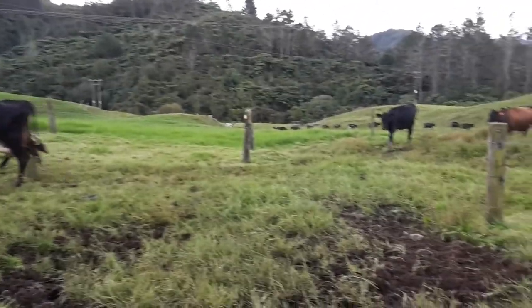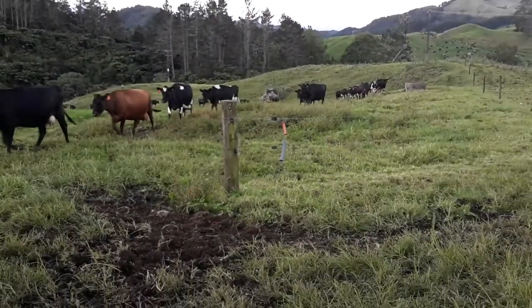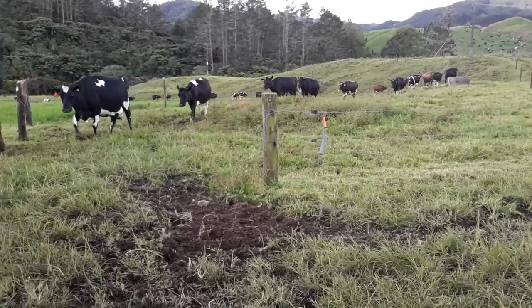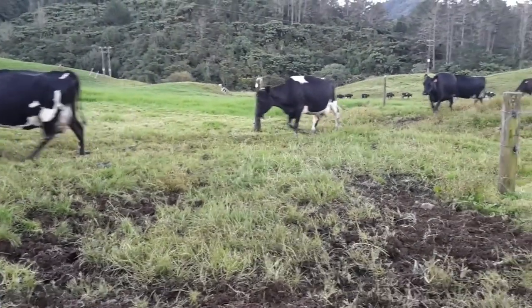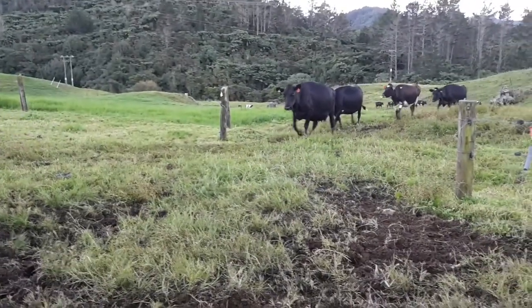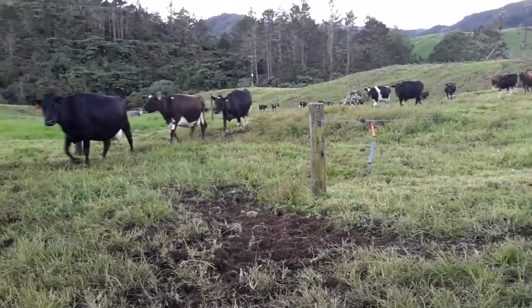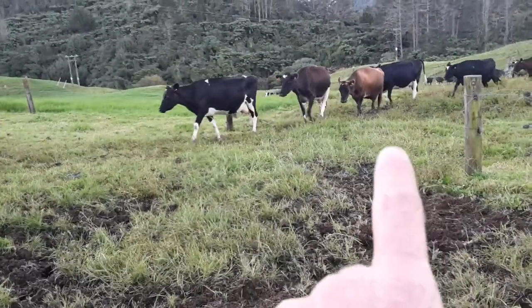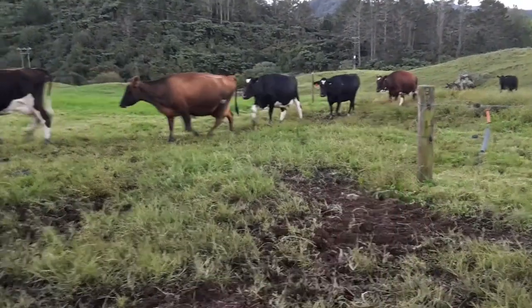So the weight of our cows, we say our average live weight would be 500 to 520. So we're trying to be on the bigger side. Just more capacity, better production, we find. So we have some more redder cows, so I quite like that colour, the black to red.